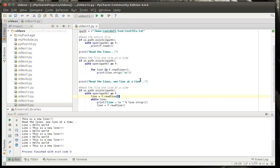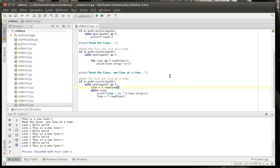I typically get inundated with, hey, how do I read a file one line at a time? Well, that's probably the best way to do it. As with any programming language, there's multiple ways to do it, but I think that's one of the more efficient ways. You should note there's really no error handling in here, so you'd have to encapsulate this within the try block.